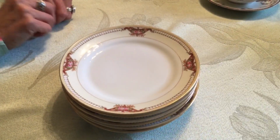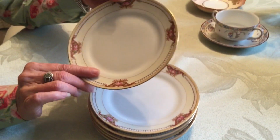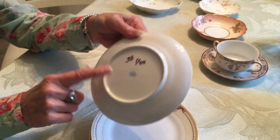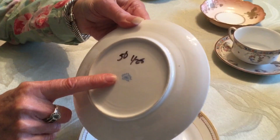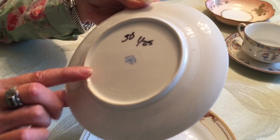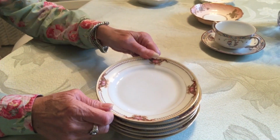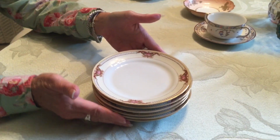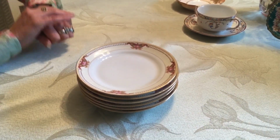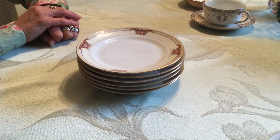I was at the A1 thrift store, and I saw this beautiful set of vintage Noritake bread and butter plates. They're the old hand-painted Nippon Rising Sun logo, which dates it back to 1921 into that era. And I paid 50 cents a piece, so I paid $3 for all of them. And when I was checking out, the lady said, oh, we just put those out 5 minutes ago. So I consider myself very lucky to have been there at the right time.